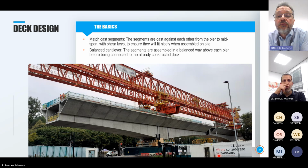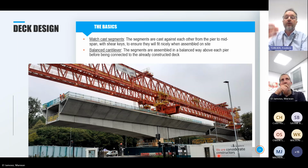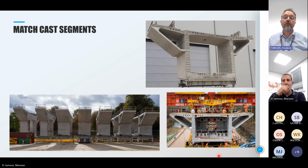In terms of the deck, this is where we spend a little bit more time. The deck design, it's a segmental bridge, meaning that the bridge is not poured in one go, not assembled in one go, but is formed of what we call segments, which are a slice of bridge, typically 3.5 meters long, depending where we are. And these elements have to be built Lego style, one against the other, to be able to reach the final length of the viaduct.